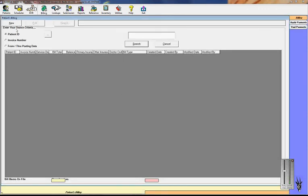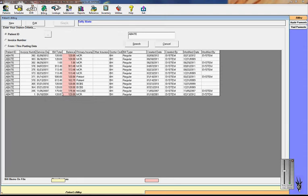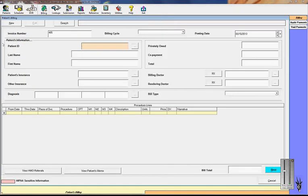Here we can look up invoice numbers, or we can look up by patient, and it would populate the screen here. Let's look up one patient, Sally Beatty, and here's all of her information. Pink means that its balance is due. Oh, okay. So it highlights the balance too. Right. Nice. But let's click on new. We'll do a new one.